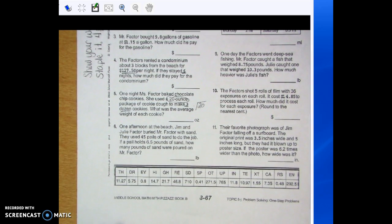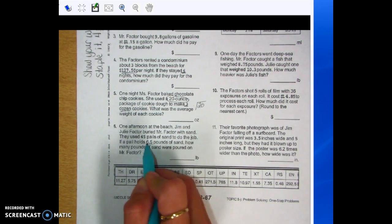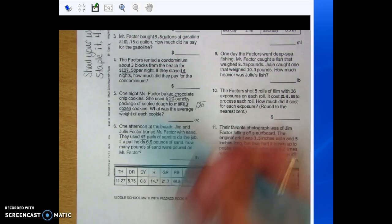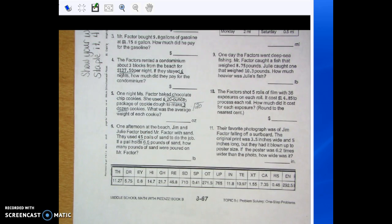Number 6, one afternoon at the beach, Jim and Julie Factor buried Mr. Factor with sand. They used 45 pails of sand to do the job. If a pail holds 6 5/10 pounds of sand, how many pounds of sand were poured on Mr. Factor? So each pail holds this much, and they used 45 of them. So each of these 45 pails held 6.5 pounds. So find how much sand there was all together.